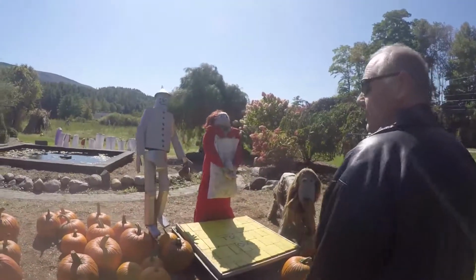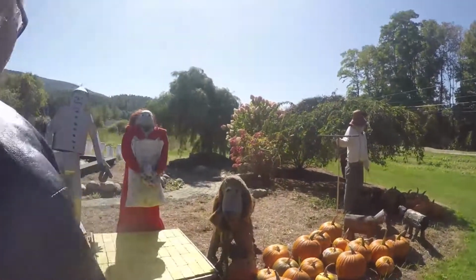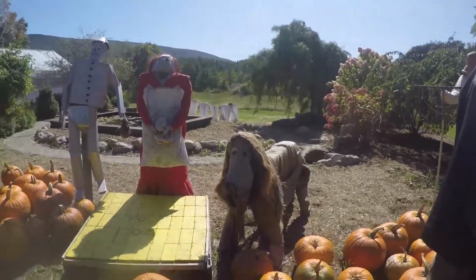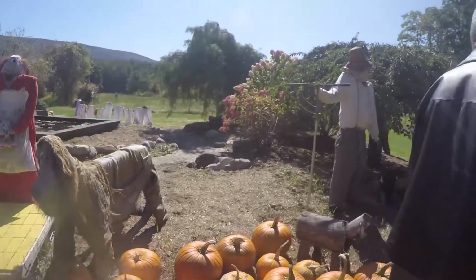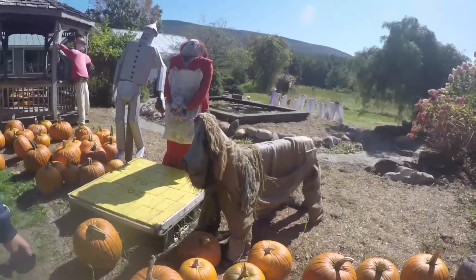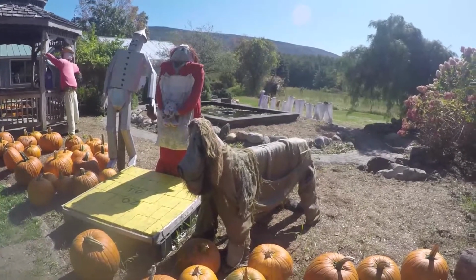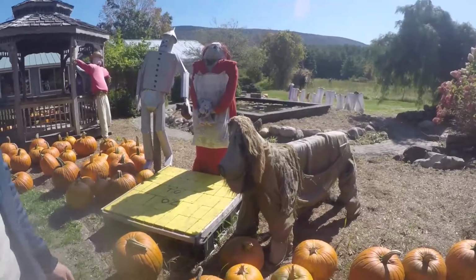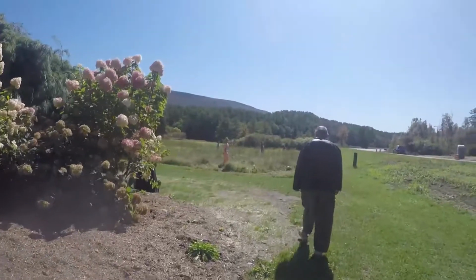Well, here's Alice in Wonderland. Oz, Wizard of Oz. That's what I meant. Yeah. Lion, horse. I don't know if that's really supposed to be. It's on all fours? Well, Toto's a bear. They make do with what they can. I don't know. Look at that.